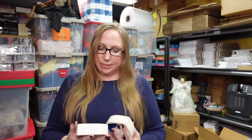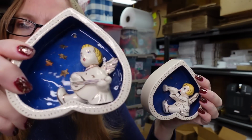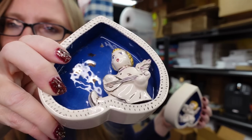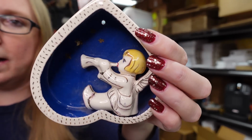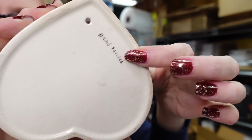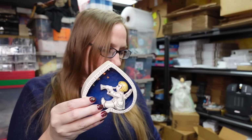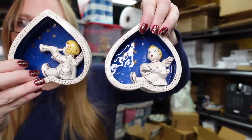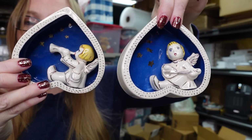I got these at a yard sale. These are so stinking cute. These are ceramic wall hangings of little angels. So they're like upside down hearts. You can see there's gold stars painted on the inside. So this one's playing an instrument, as well as this one here. There's no maker's marks on them, but they do say hand painted on the backs, and then there's a place where you can hang it from. So I thought these were really cute. I paid $5 for them at a yard sale, and I have them listed on auction with a starting price of $29.99.